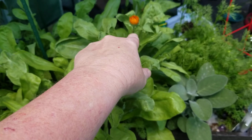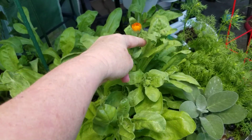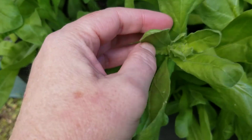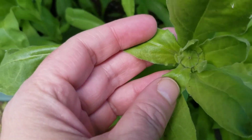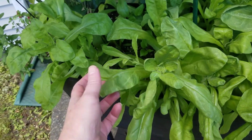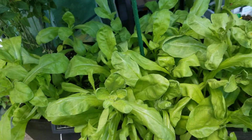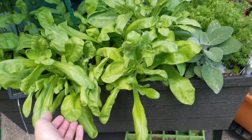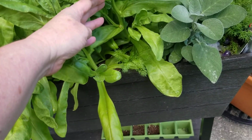I think this one here was the starter, so it was ahead of the game. But even this one, you can see, these were all started as seeds. And they're freaking huge. It's weird. They have like a sticky texture to them. Oh, look, there's chamomile down there.